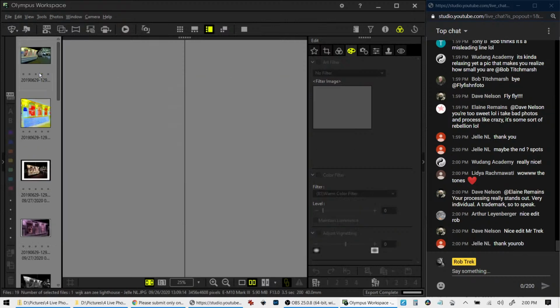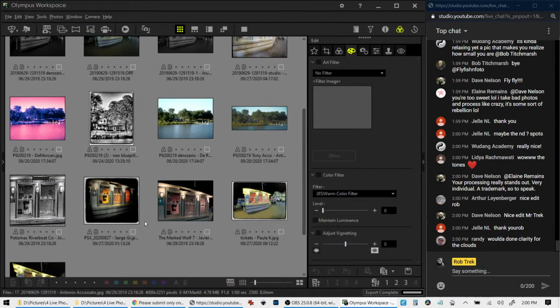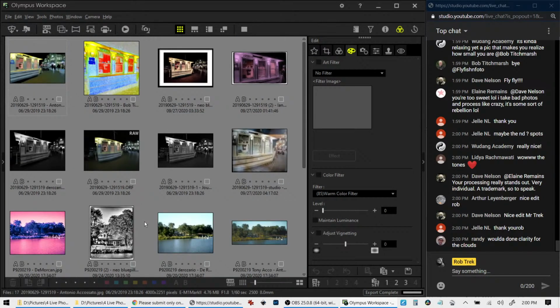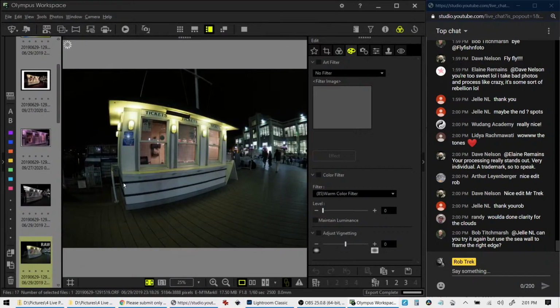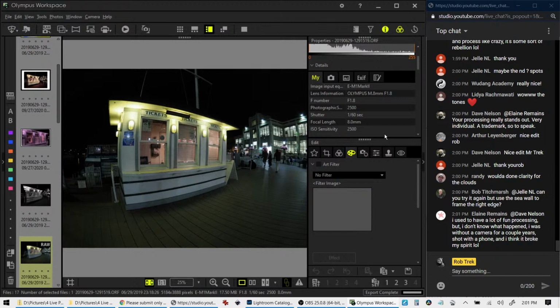Sometimes my edits are okay. Where's the original image? Let me find the original. The original image was just a fisheye. Let me pull up my Lightroom catalog. I think this is the original here. Yeah, this is the original image. So it's a fisheye lens. I'll show you the EXIF. EM1 Mark II with the 8mm fisheye, f1.8, 1/20. Why am I at 2500 ISO? Oh, because of 1/60th of a second. So I could have probably shot this at a lower ISO. I'm not a big fan of those settings, but okay.